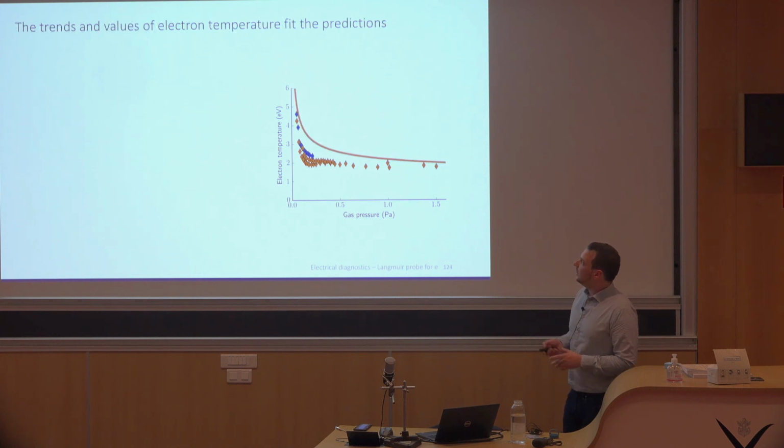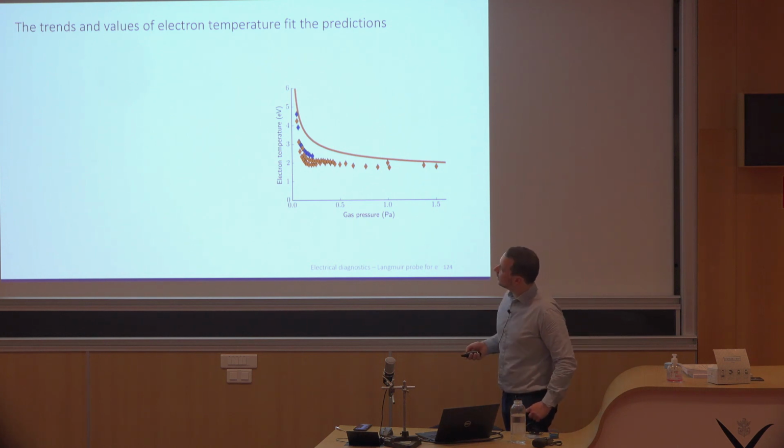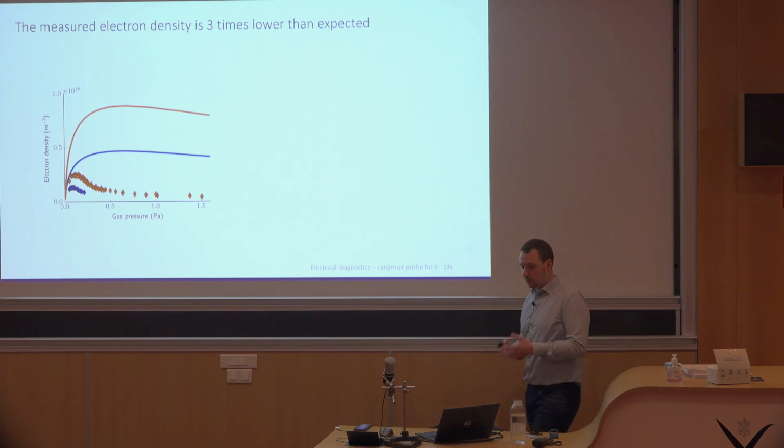If we compare to the model, it's somehow working well for the temperature. We have a problem more with fitting the density with pressure, but the temperatures are good. But the density with pressure is around 3 times lower. We are measuring 3 times lower electron density.